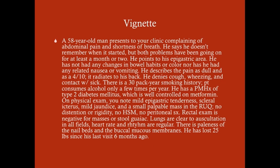So here's our vignette. A 58-year-old man presents to your clinic complaining of abdominal pain and shortness of breath. He says he doesn't remember when it started, but both problems have been going on for at least a month or two. He points to his epigastric area. He has not had any changes in bowel habits or color, nor has he had any related nausea or vomiting. He describes the pain as dull and as a 4 out of 10. It radiates to his back.